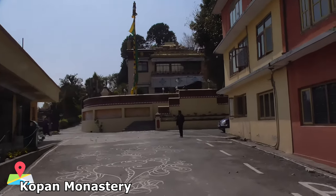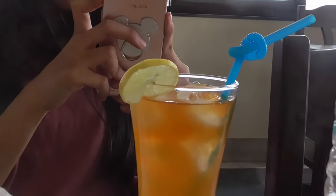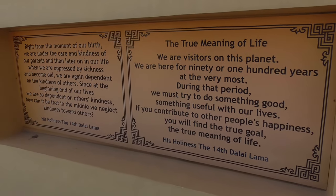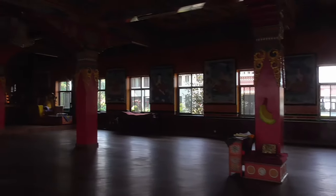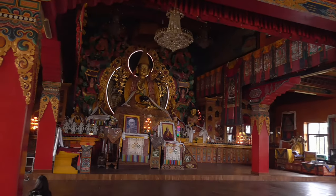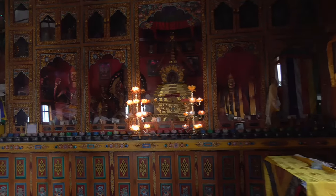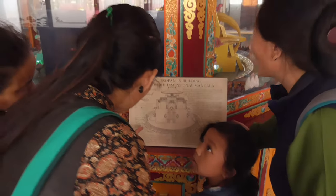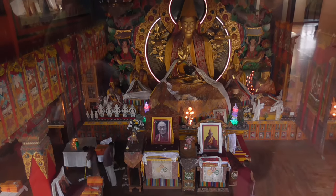So, this is the monastery. Iced coffee latte for lunch and iced lemon tea. The true meaning of life, the Dalai Lama said, is happiness. This is actually not a temple, but a monastery, the Kopan Monastery. It is located in the outskirts of Kathmandu and has become especially famous for teaching Buddhism to visiting Western foreigners. Even the Dalai Lama came here to preach and teach meditation.